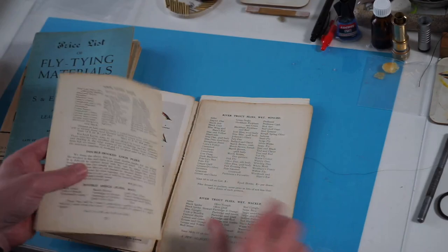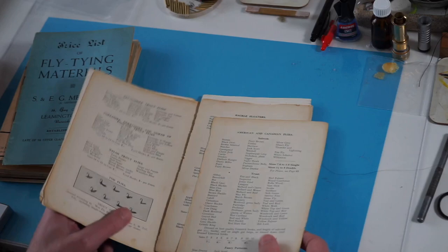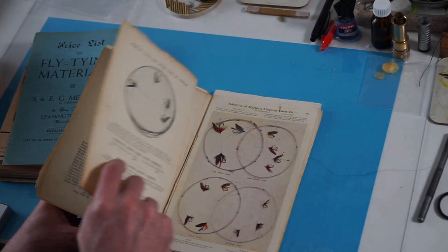So she obviously, I mean, I did this myself, to be honest with you. If I was in the magazine, unless I was keeping the magazine, and there was a fly in it or a dressing, I would take it out. So there's quite a lot of stuff in there she's kept.